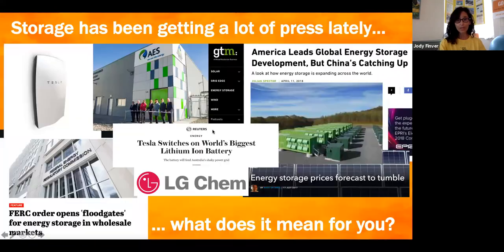So there has been lots of talk about solar and storage from our organization, from solar installers, and lots of press. From Tesla and LG Chem, and all the news about municipalities looking to go solar and storage. So what we're going to talk about is just what this means to you as a homeowner.